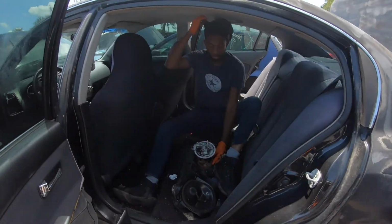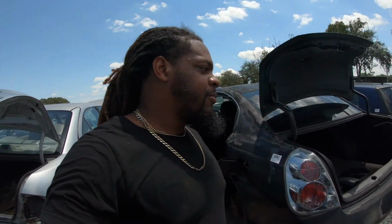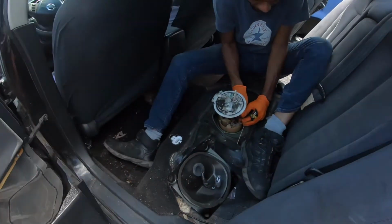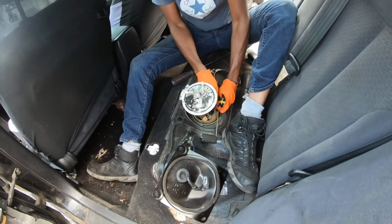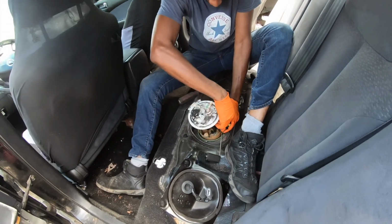Junkyard days. Yeah. Hot as hell in here. Yes, sir. We're at the junkyard right now. We are pulling out a fuel pump because we're doing a SR20 third gen swap on the Altima. So we're pulling the fuel pump out right now, and it's giving bro a hard time. Per usual. Nothing's ever easy. This last clip always thinks he's better than everybody else.